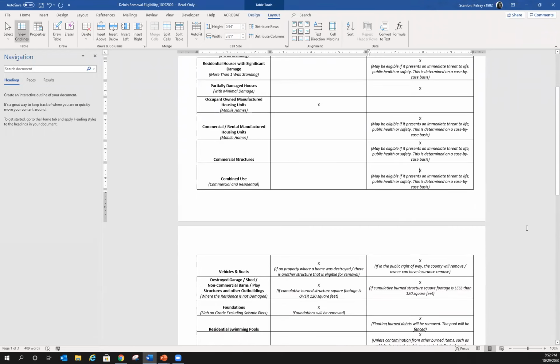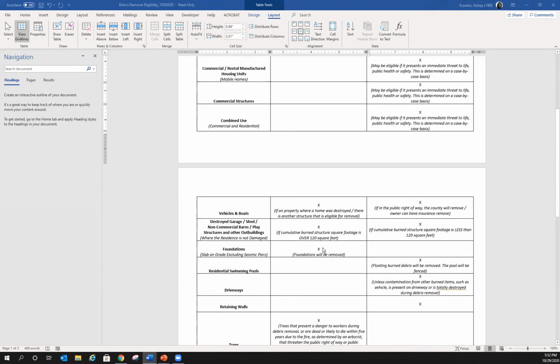So we do, like I said, we remove vehicles and boats. We also remove any outbuilding that may have been burned. So it's not just your residential structure, but if you have, say, dog houses or garages or external barns, things like that, we do remove those as well. We remove the foundations. If you had a slab on grade, we do remove the concrete foundation and the footers that are associated with those foundations. We don't remove piers or pillars or retaining walls. We do understand that retaining walls are most likely not structurally sound. However, those are better to be remediated at the rebuild so that when a rain event comes, we don't want the hillsides to fail. So those are left strictly just for hillside stabilization.